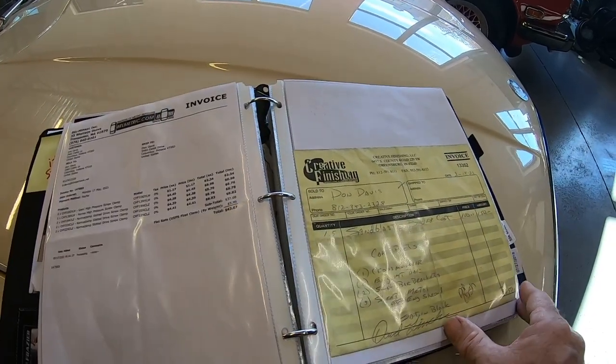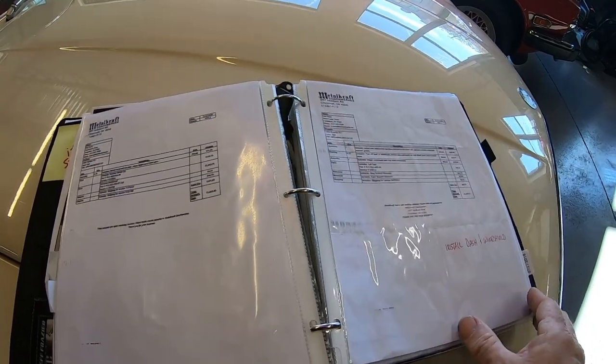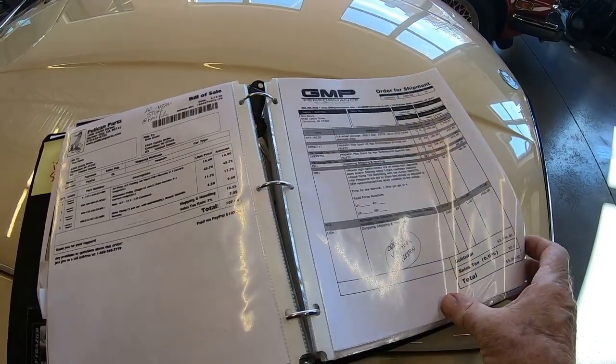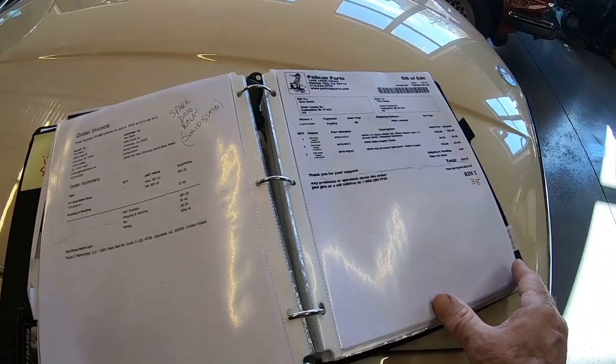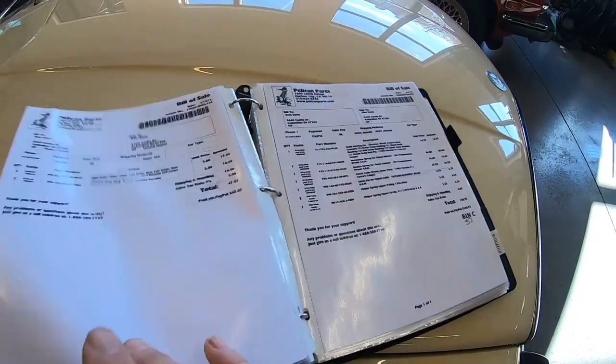Just the tremendous documentation done on this car, and everything was done correct, just the way you want it. My gosh, when you drive it, you can really tell if the guy was a conscientious owner and did it right. Put the right stuff in the right places. It just goes on and on.